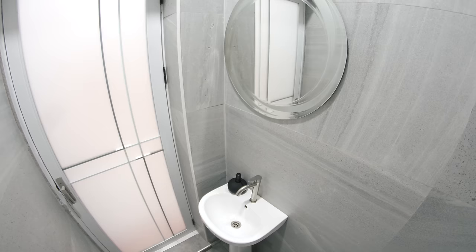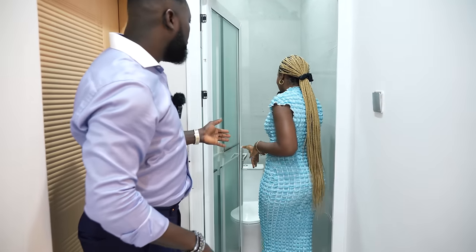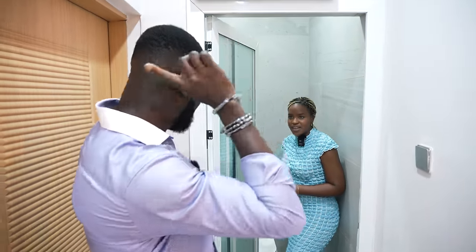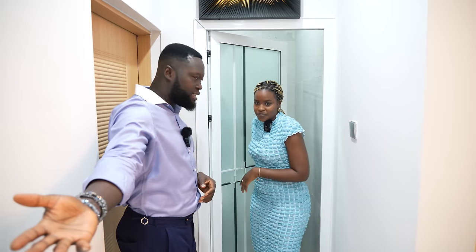So we have the guest washroom here. What people call in America, the powder room. It comes with an extractor, because we want to make sure that every stench goes straight outside. It's connected straight out, so there's no stench. So that is your guest washroom. If you're a visitor here and you want to use the washroom, we take you here.